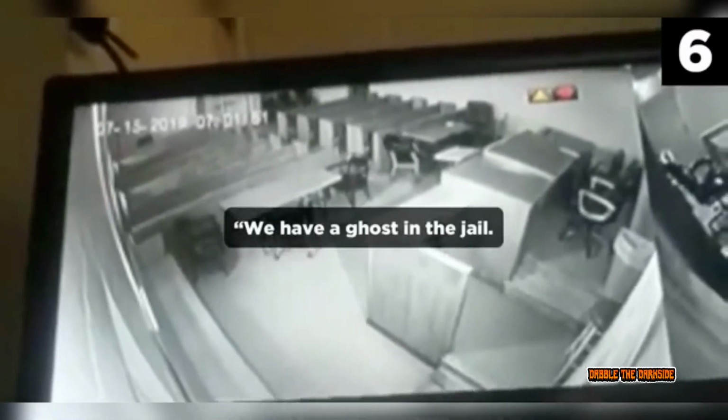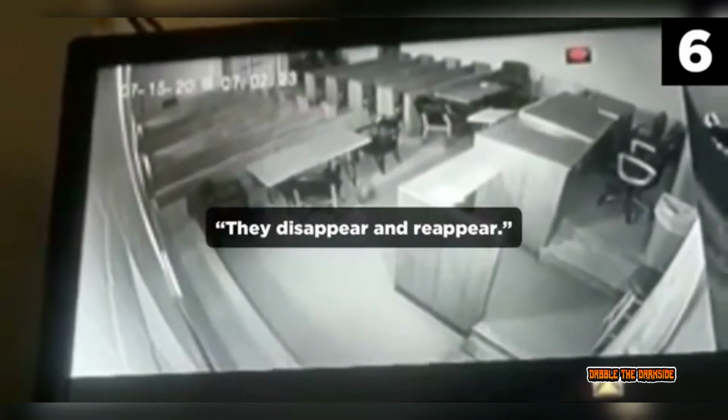We have a ghost in the jail. Those are called ghost orbs. They disappear and reappear.